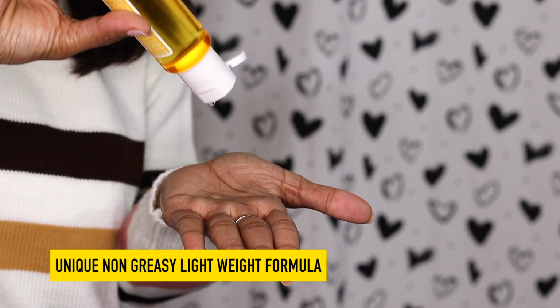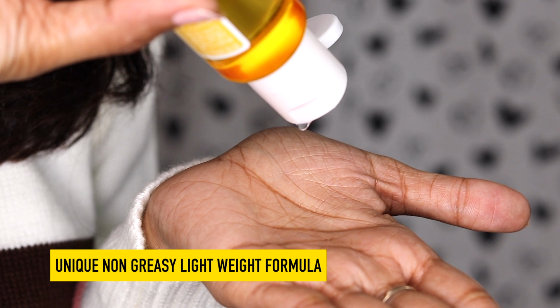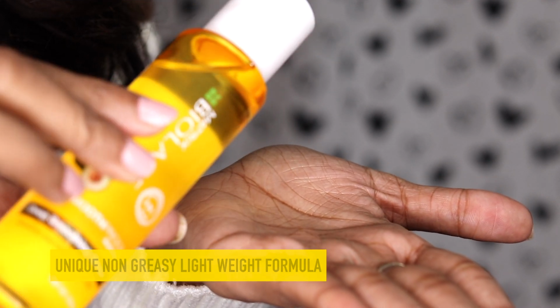So as you can see, the texture is very light. It has this unique non-greasy texture, and it has 6-in-1 hair benefits. This serum has a blend of hair superfoods like avocado, grapeseed oil. So this is perfect to tame your dry, frizzy hair. The avocado oil in this serum makes my hair really shiny, and it also makes them look really healthy, and it nourishes my hair.